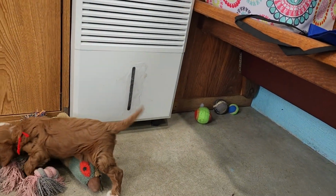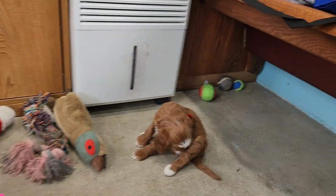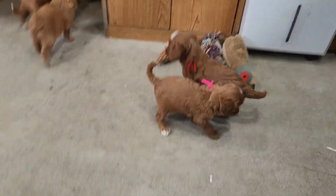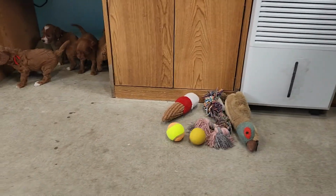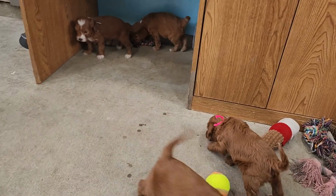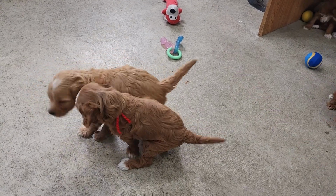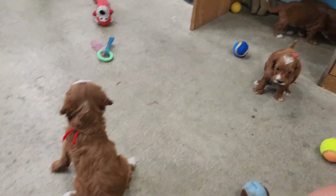What are you doing there, Snoop? Stretching out over all the toys. That snow cone's bigger than you. Look at them all under the desk. Silly girls. Snoop and Schnitzel. Little sisterly love, huh?